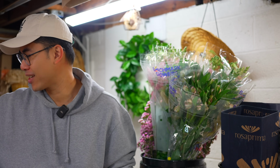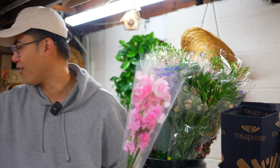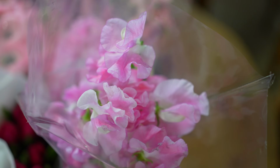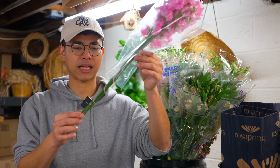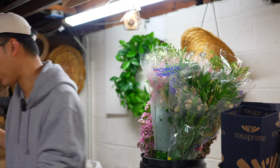And also today, because I am there, I get to see this sweet pea. Sweet peas are not in my plan at all. But when you see good, high quality flowers, and long stem sweet pea like this, you cannot get it anytime. So I have to pick some of them, and I'm going to add them to the bouquets and make my customer very, very happy.